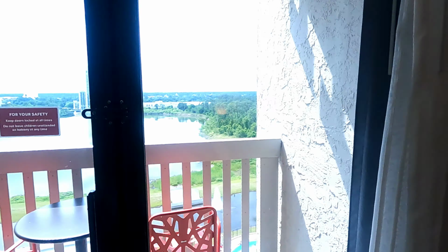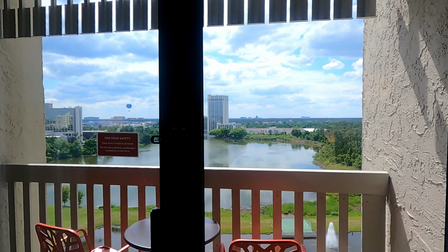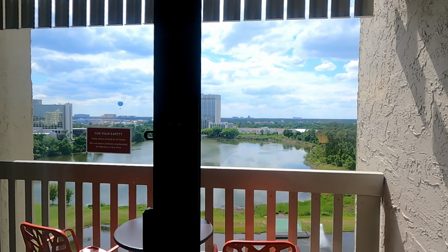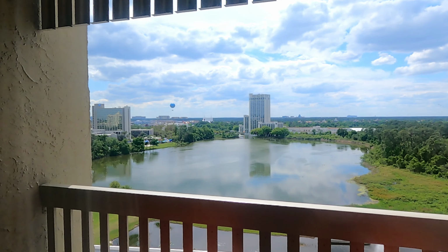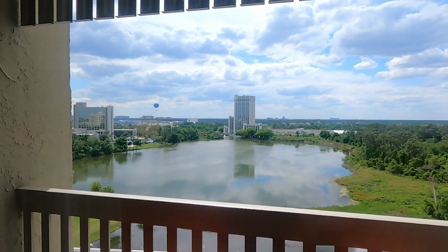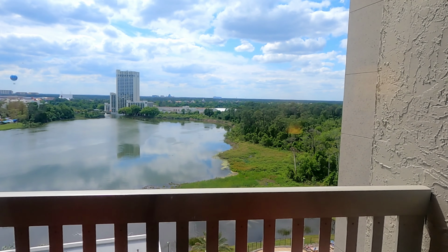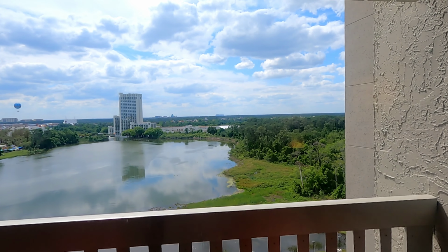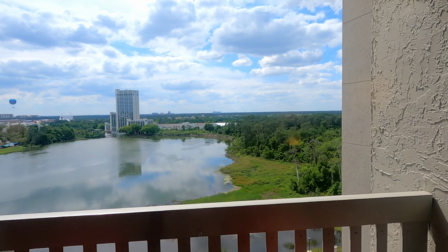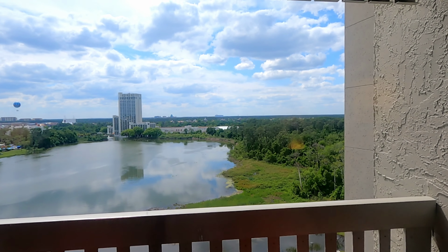And this room came with a balcony. So we're in the Palm Villas area. So there's balconies in this area. So if you want a balcony, ask for that. Look, you can see Disney Springs. There's the balloon going up. In the distance, you can see Swan and Dolphin. Guardians of the Galaxy is covering up most of Spaceship Earth now, but yeah, this will probably be a nice room to see the fireworks from.